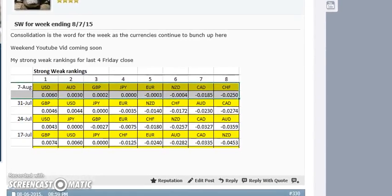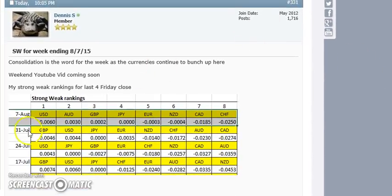Here is my Strong Week ranking I just posted, ending August 7th, which was Friday. What we see is the markets consolidating. We have very little space between number 1 and number 6. You're only looking at 64 points difference between the number 1 and number 6. That's a very tight market, so any one of these 6 could be number 1 after Monday. We just don't know, so I'm not looking to trade any of these right now. Now let's go look at some charts.